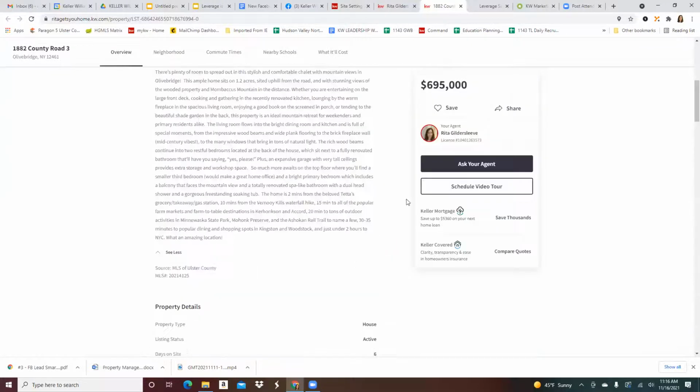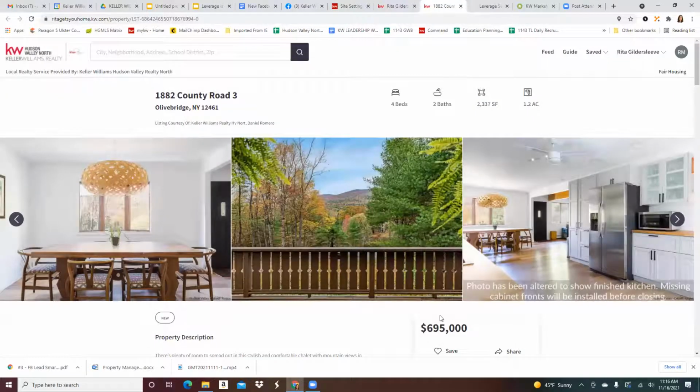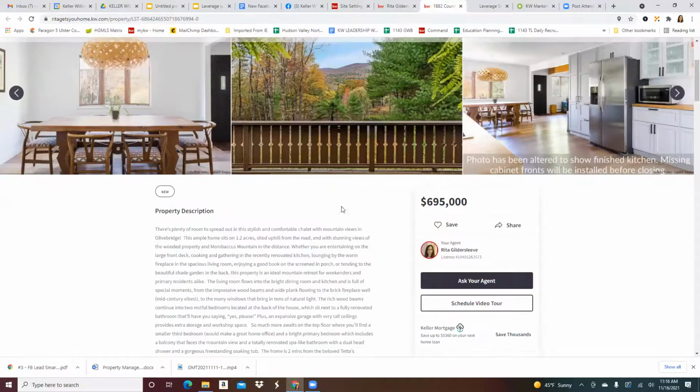So when they were designing these websites, I think they polled like 1 million consumers, and they gave them different A/B testing, like which one do you like better, this one or that one. And this was the page that consumers preferred.